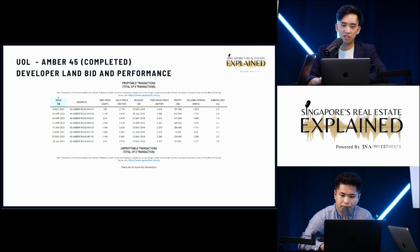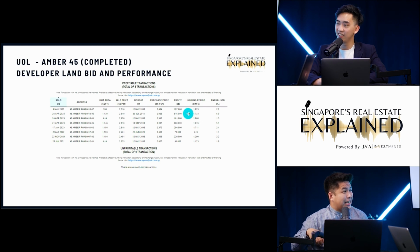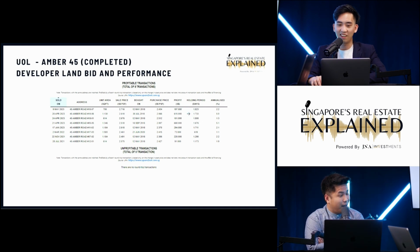Okay, let's take a look at the past performance. Yeah. So you can see there's a huge range of profits. Those who bought at an entry price of around 2.4K per square foot in early 2018, before the cooling measures, still made 2.7, so around 200K, though they held for at least 6 years. That's 2 property cycles. Yeah, indeed. But interestingly, for those who bought around July 2018, when there was a good discount after the cooling measures, at 2,000 per square foot, they sold at 2.6 and made 600K, with a roughly similar holding period. It's crazy profits.